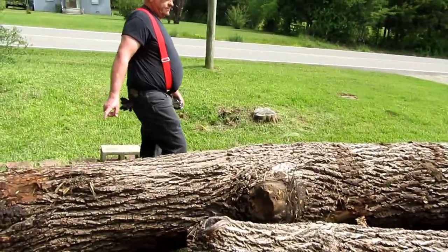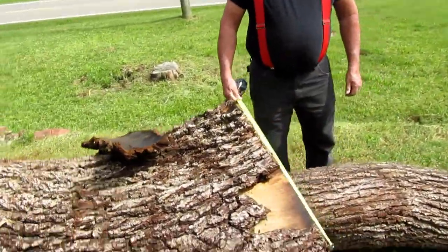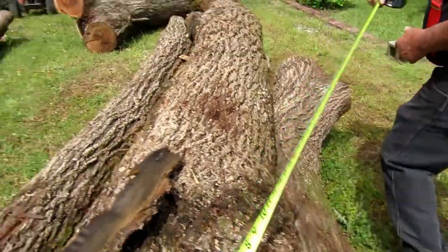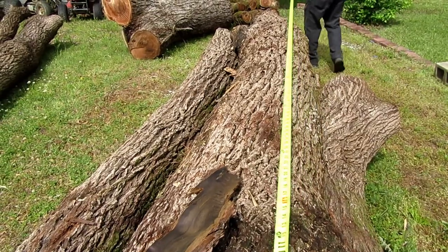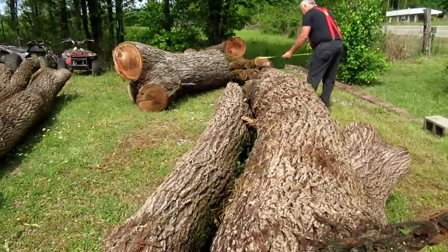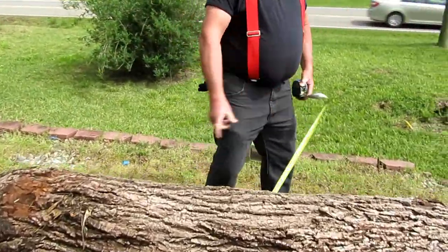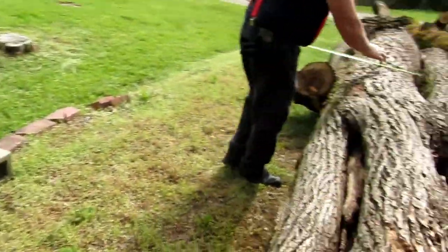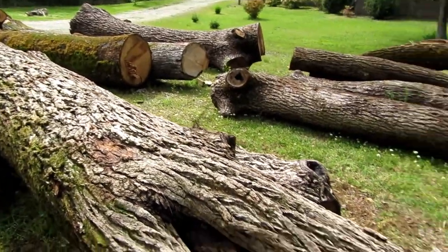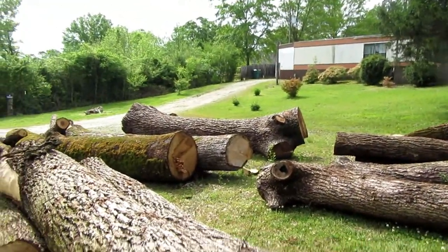And I got this one over here. This one is 28 inches. About 19 inches in the middle. Probably going to sell all of them, but I'm going to start with the one over yonder. Get this video.